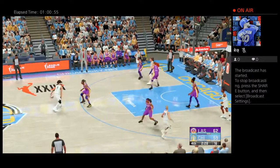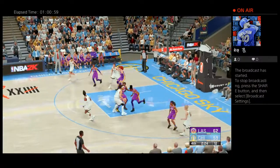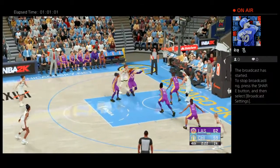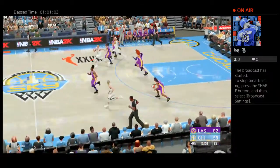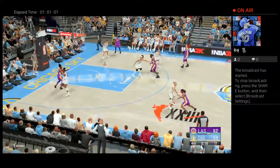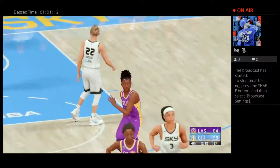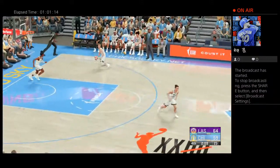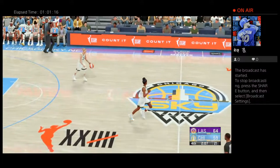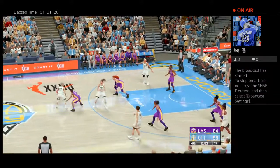Outside Parker. It's hauled in by the Sparks. Now Wheeler. Goes to the reverse layup and drops it in. This is the MVP level play you come to expect from Ogwumike, doing everything she can to provide for her team.